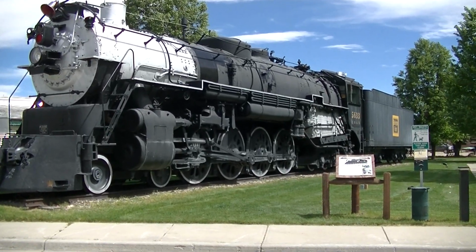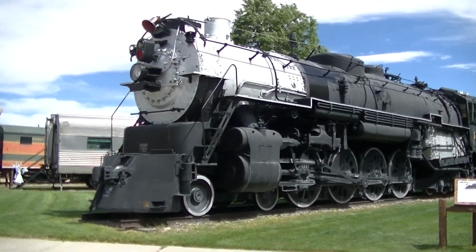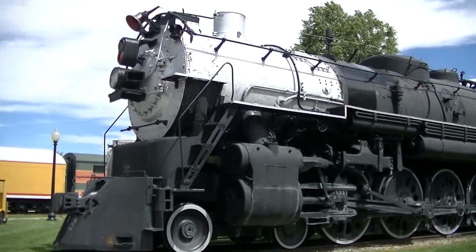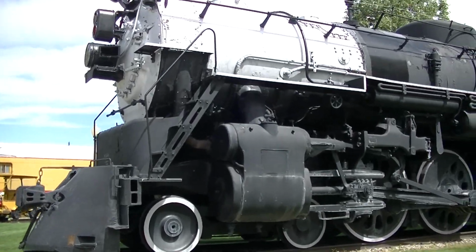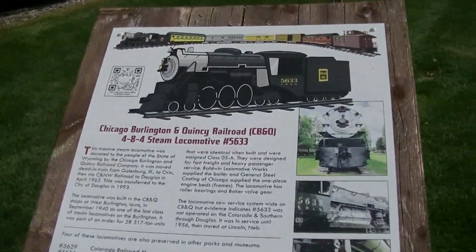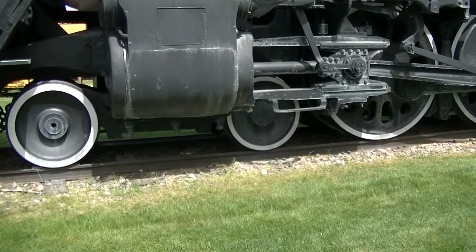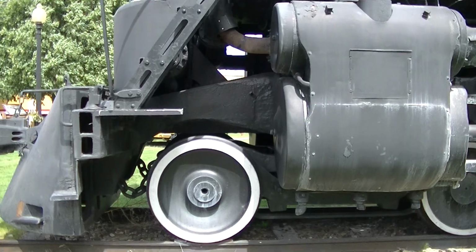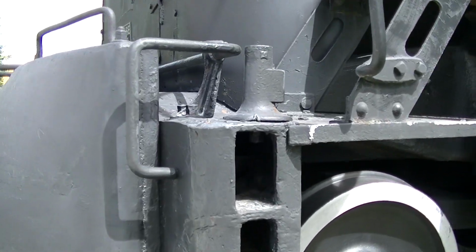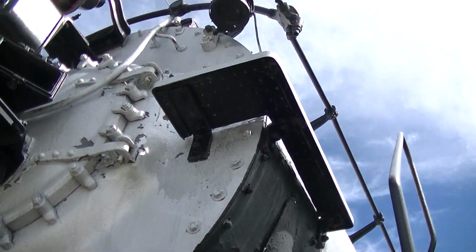But here we got that O5 class Northern, and it is wandering around. We're going to get close because you can. Have a display thing about it. We're going to get up close and personal. Not supposed to climb up it, but look at that. There you would go, right up to there.